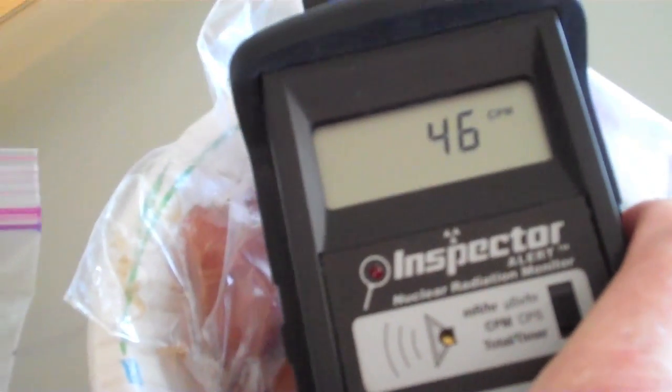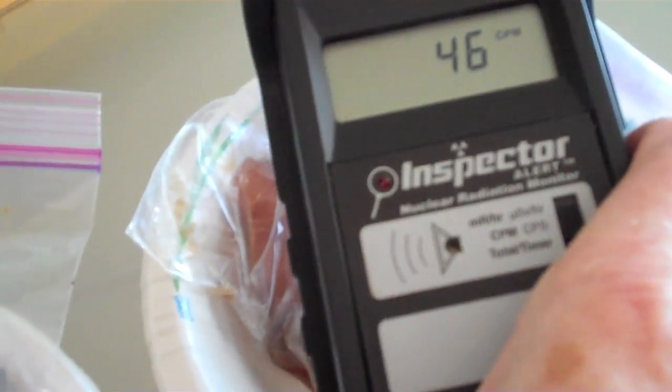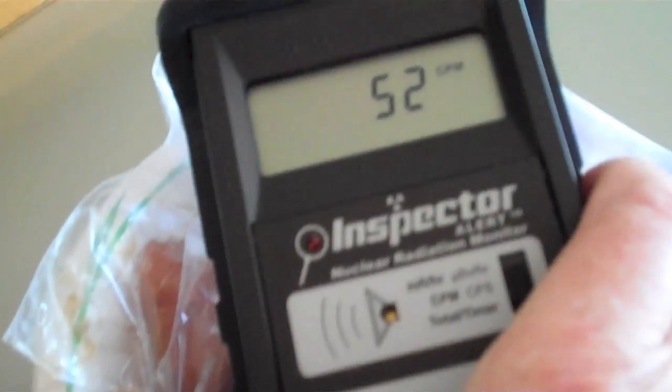And the yellowtail chasing the bait under the kelp beds would pick up some of that. That's very possible. We had a high of 84 there.